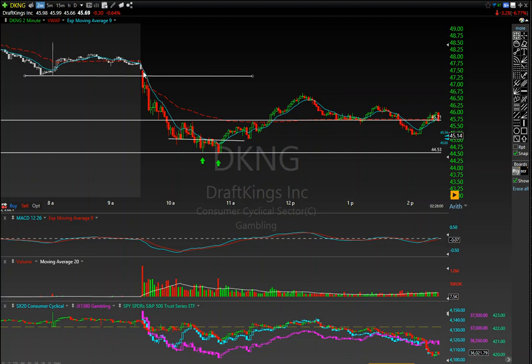Now, you'll actually notice that we've got this level right through here. A little bit of support before it breaks down, rallies, and there's sort of an approximate gap in between here. Now, what you'll see is this gap right through here, this little area, this is where price action rallies back to.